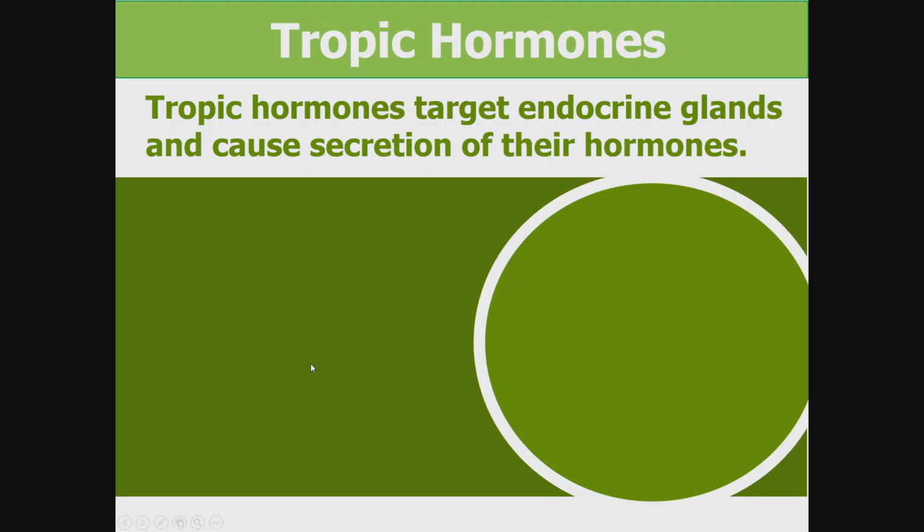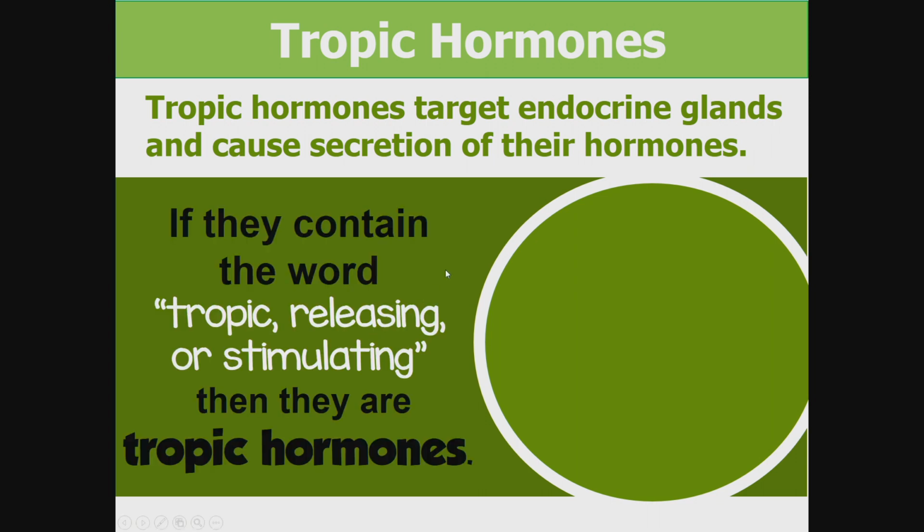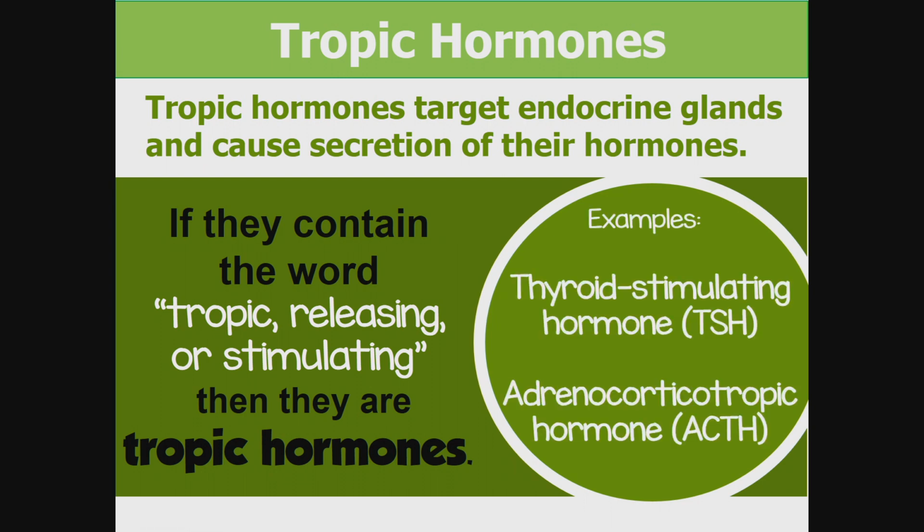Tropic hormones target endocrine glands and cause secretion of their hormones. If they contain the word tropic, releasing, or stimulating, then they are tropic hormones. Examples include thyroid stimulating hormone, which stimulates the thyroid gland, and adrenocorticotropic hormone, which right in its name tells you where it goes. It goes to the adrenal cortex. Because it's tropic, it causes the adrenal cortex to release its hormones.